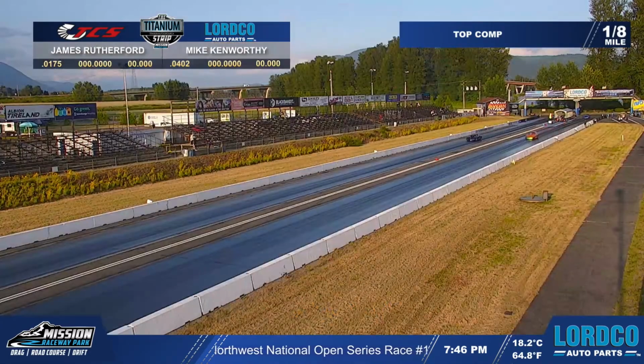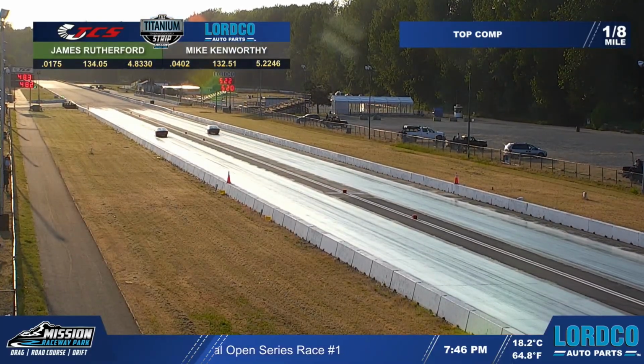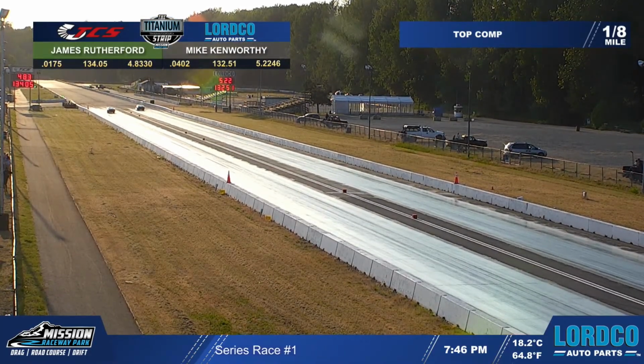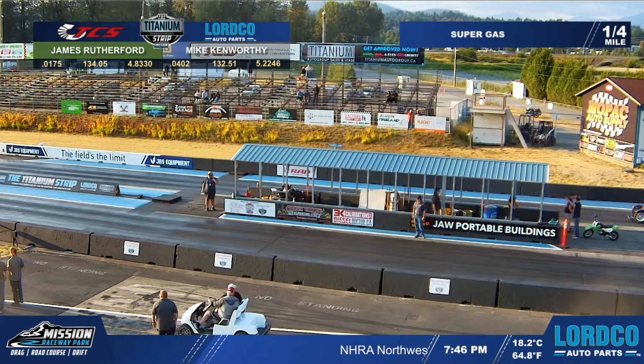Both get away on the green. Kenworthy takes his head start. Rutherford pulls up alongside, looks over, waved at him, I think, when he went by. 483 on a 482. That's a winner. Had an 017 light. Got there first. Got it done. Congratulations, Jim Rutherford.